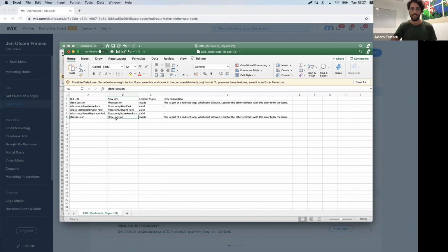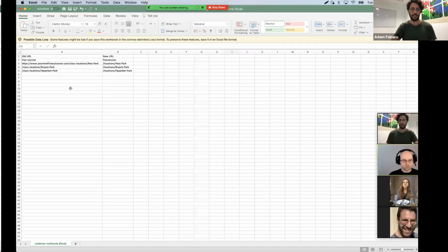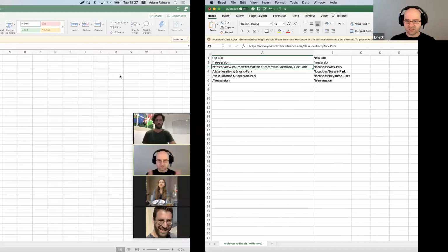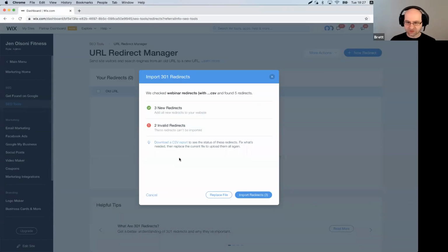So instead, we're going to upload a version that doesn't include this mistake, right? So it's going to just look like this. It's the same file, just without the mistake. But Wix caught that, right? So there's a bit of a safety net there. If Wix detects something, like you said, it'll show you the error. So it's less complicated or harder to make a mistake there. Yeah, exactly. That's the goal.